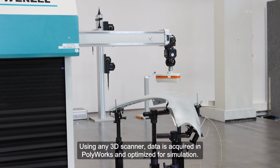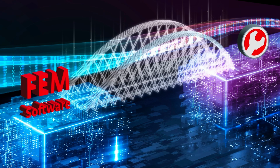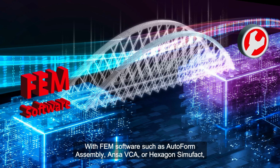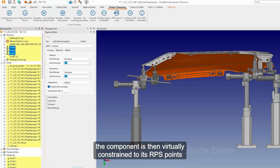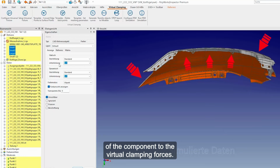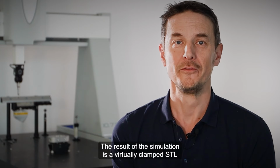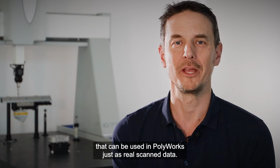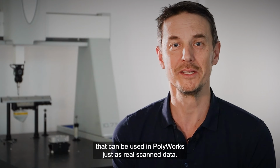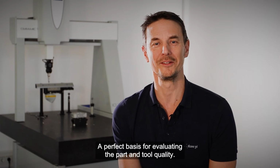Using any 3D scanner, data is acquired in PolyWorks and optimized for simulation. With FEM software such as Autoform Assembly, ANSA VCA, or Hexagon Simufact, the component is then virtually constrained to its RPS points, and the FEM software calculates the reaction of the component to the virtual clamping forces. The result of the FEM simulation is a virtually clamped STL that can be used in PolyWorks just as real scanned data, a perfect basis for evaluating the part and tool quality.